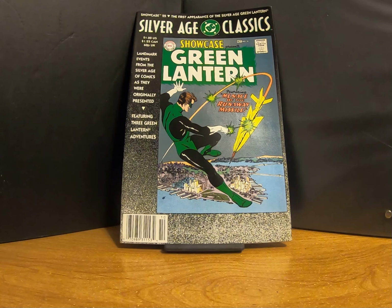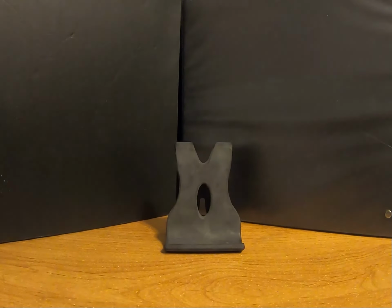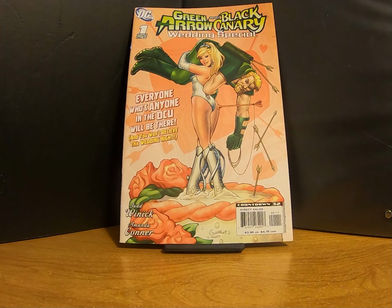I've slowly, through the process here, become a big Green Lantern fan, so this is one that's going to be read for sure, because I've never read it. I was like, oh, it's kind of cool, I'll grab this. Again, nothing too crazy. I don't think there's any key significance in these two, but it's not about the key significance, right?